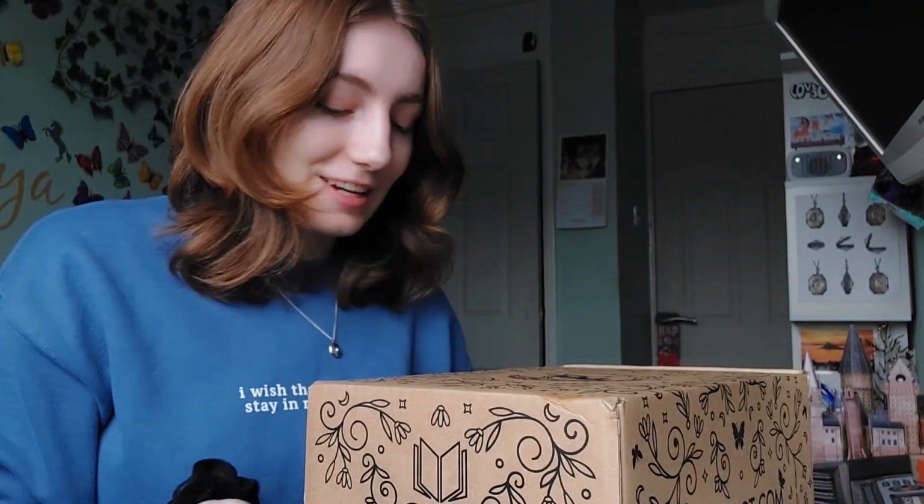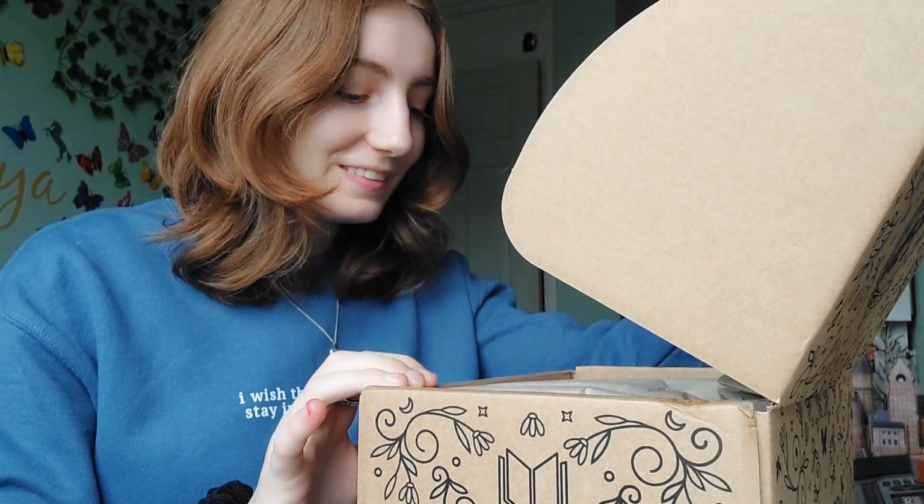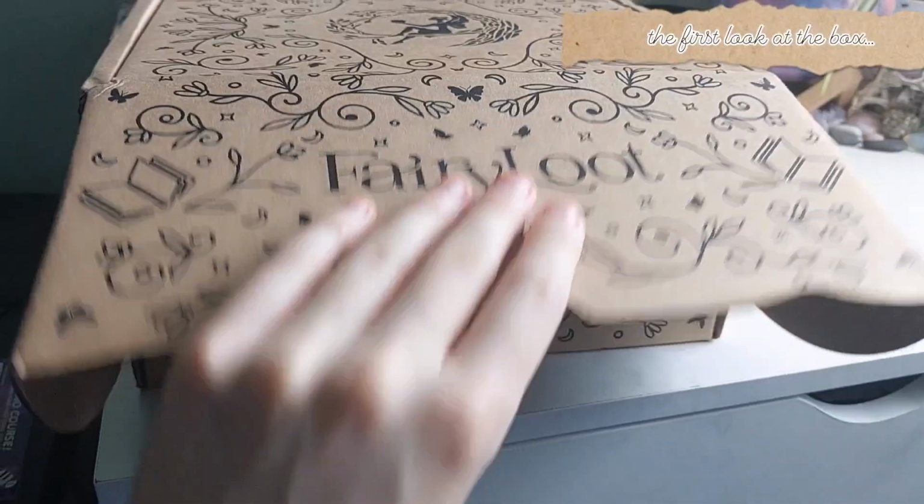Okay, so the theme for this box was Enchanted Forest. I have a feeling it's going to be this book about the tales of Grimm. I think that's what it's called. I don't know if it is going to be the book, but I think it might be, based on the description they gave. I'm just really excited, so I'm going to open it. Oh my god, this is so pretty.